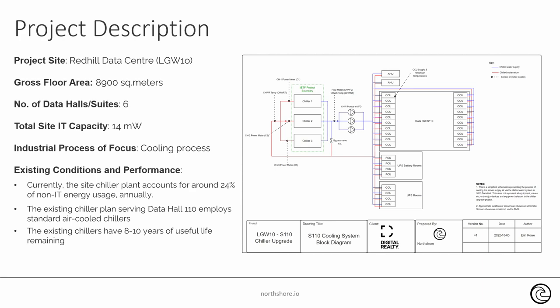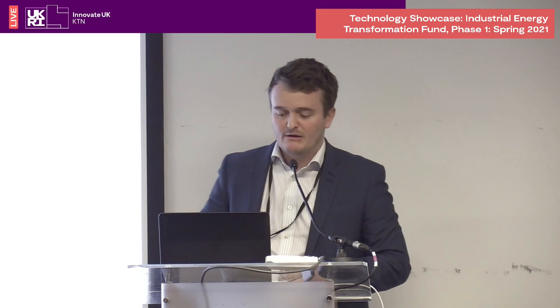This Redhill site was built around 12 or so years ago, not really with energy efficiency in mind, more about getting to market as speedily as possible. So energy efficiency took a bit of a back seat there, and the chiller plant involved is relatively inefficient. It's pretty standard, to be honest, and currently consumes around 24% of the non-IT energy usage for that suite. So this is pretty much the major area of energy consumption for this particular suite, and hence the area that we focused this energy efficiency deployment on.